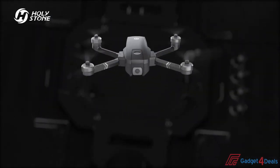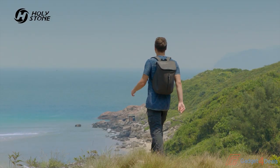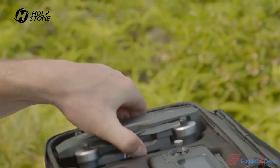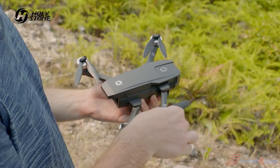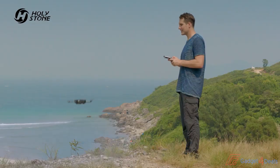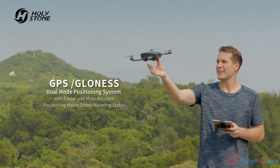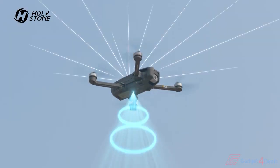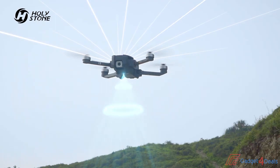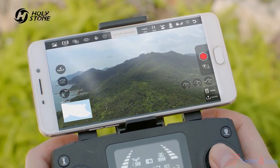HS720 has been redesigned from the ground up. Beautiful landscapes are everywhere. To capture this beauty, you need to find the best perspective. The HS720 helps you achieve this with ease. GPS Glonass dual mode positioning system achieves fast, accurate, and stable positioning. Real-time video transmission for a totally immersive experience.